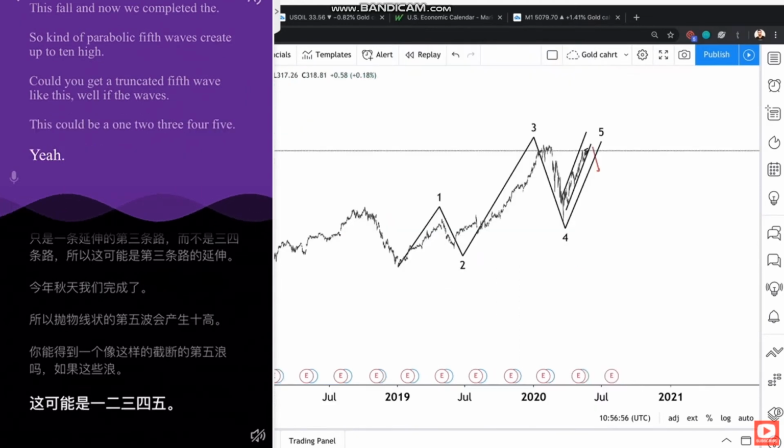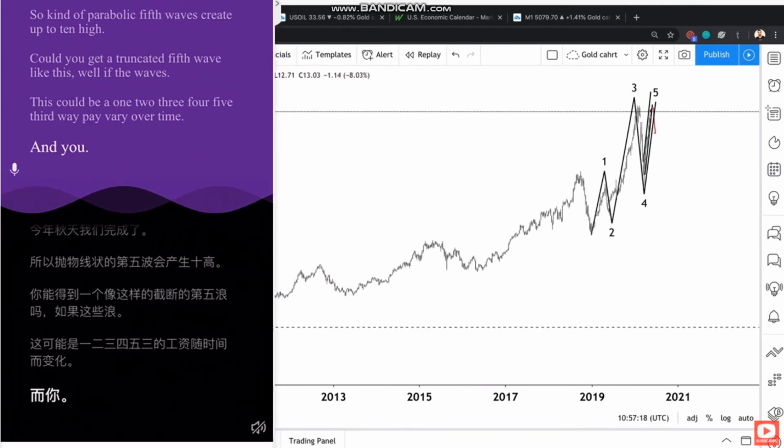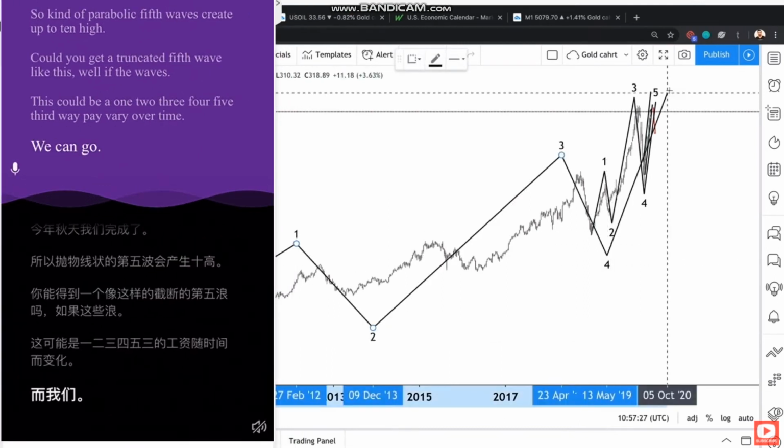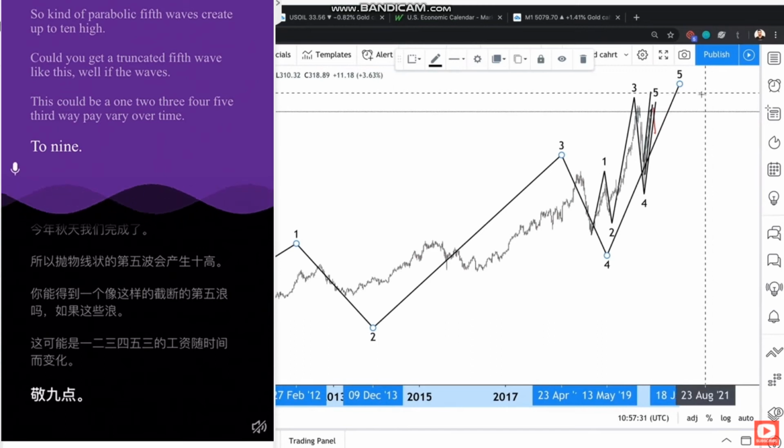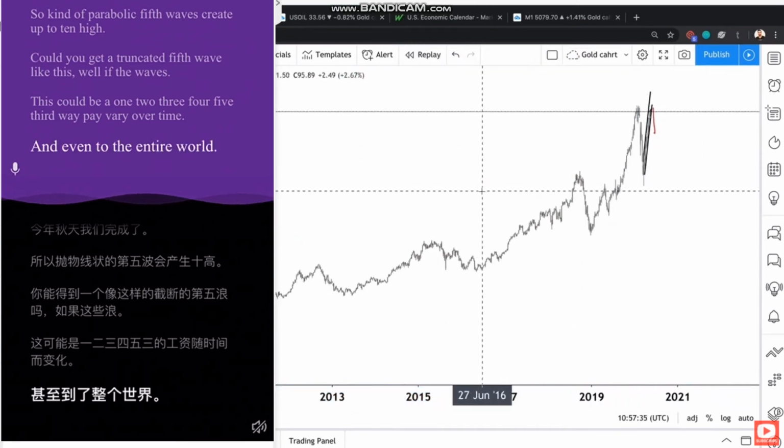And zooming out even further, so we're on a weekly time frame now and looking at the kind of 2009 lows, Aapl might be done here. That could be the entire 5-wave move up. Now, I'm not saying this is definitely going to happen. It's just something that I'm watching.